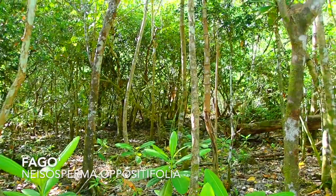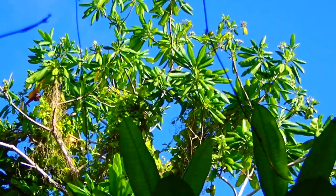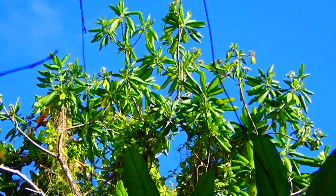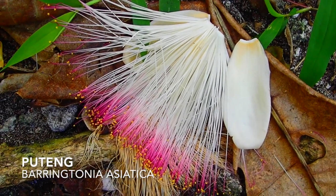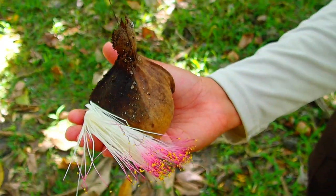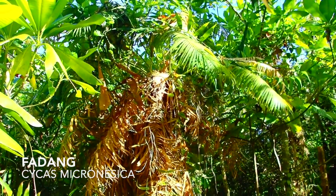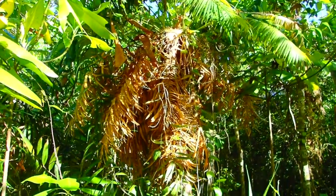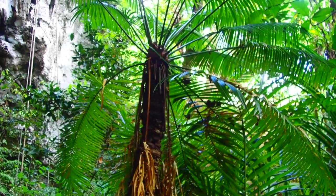We saw Fago, first the populations of saplings, then the betel nut-like fruit, and looking up, the parent trees, as well as Puting, the fish-kill tree with its bat-pollinated flowers and pyramidal fruit, and the native cycad, most as here showing the impact of the Aulacaspis scale, but a few healthy specimens like this one.